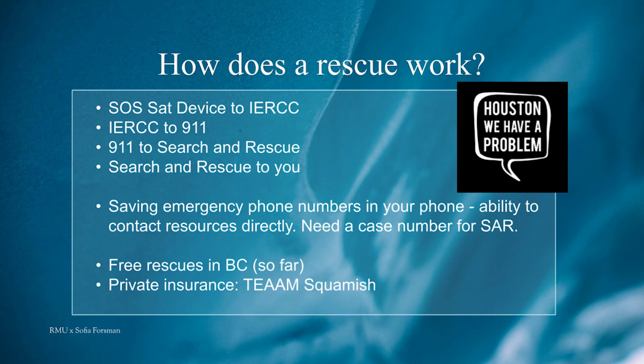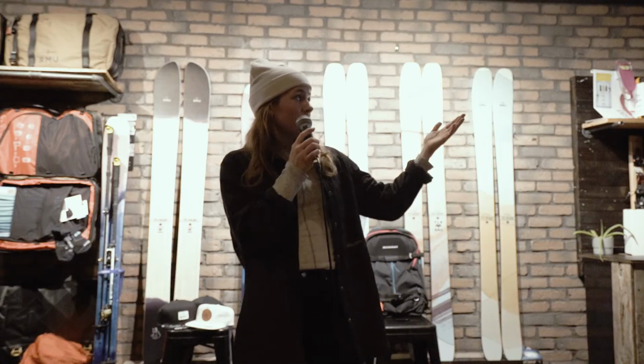And save emergency phone numbers in your phone. I have phone numbers to all the helicopter hangars, heli-skiing companies, and ski patrol, because as much as we need a case number for search and rescue to come pick you up, I've also been able to call the helicopter pilot, or actually text him on my inReach, like, hey, I just sent a message for a rescue.